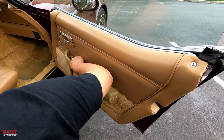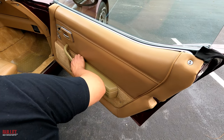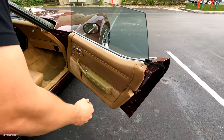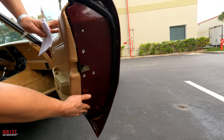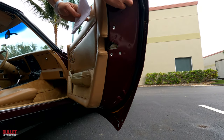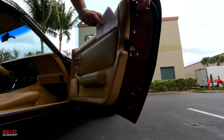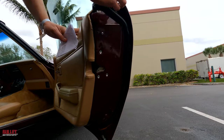What is this, your lock? Yeah. So here's your door lock and it works. All your mechanisms are working properly. And you can see that nothing has ever been taken apart. It still has the original seals. So when you press down on it, you're gonna see that it has like a little bit of a wrinkle effect, and that's how you can tell they're original.